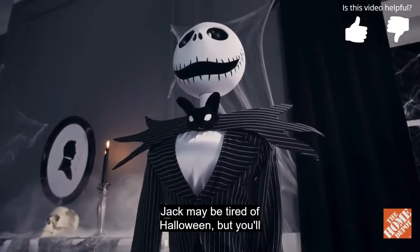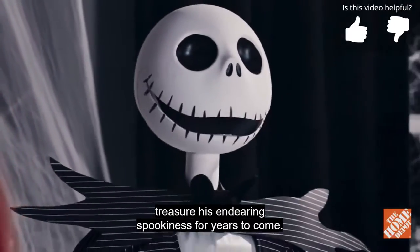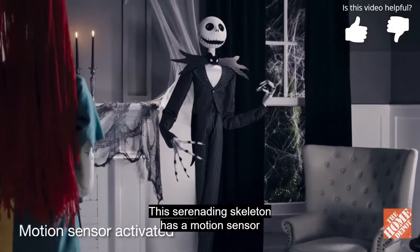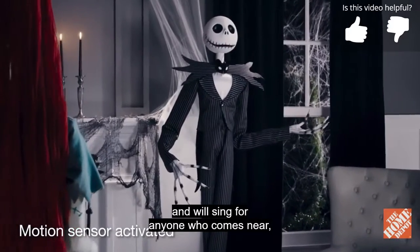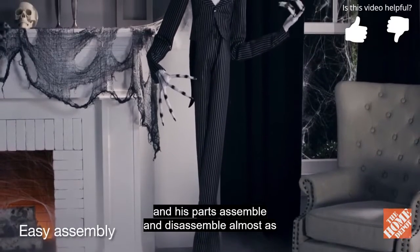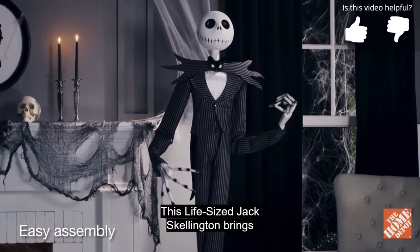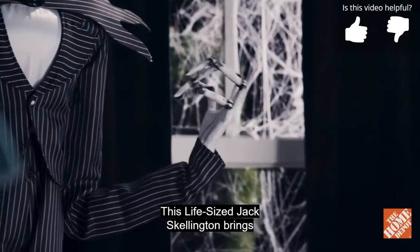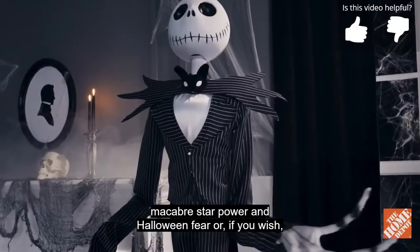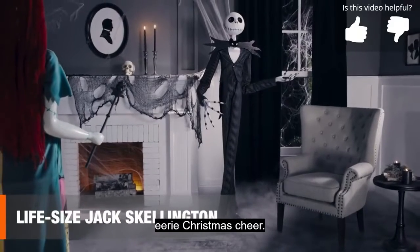Jack may be tired of Halloween, but you'll treasure his endearing spookiness for years to come. This serenading skeleton has a motion sensor and will sing for anyone who comes near. And his parts assemble and disassemble almost as easily as they do in the movie. This life-size Jack Skellington brings macabre star power and Halloween fear. Or, if you wish, eerie Christmas cheer.